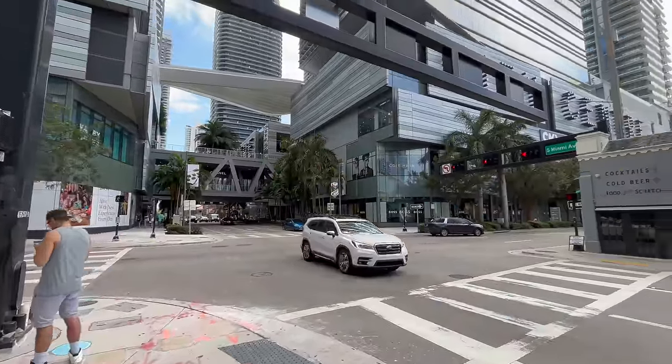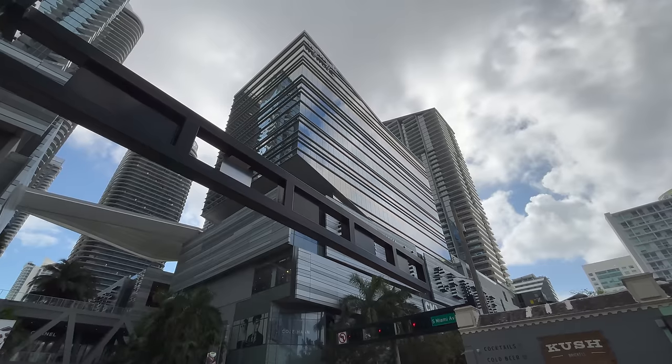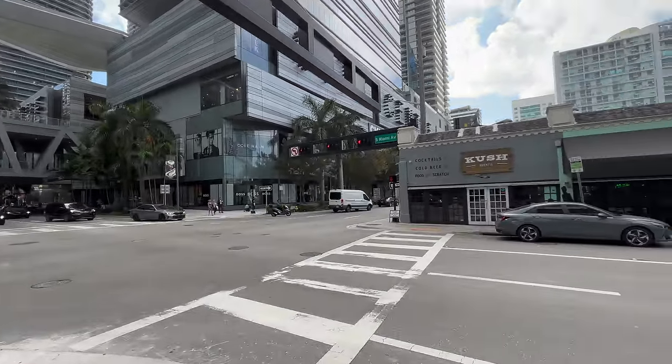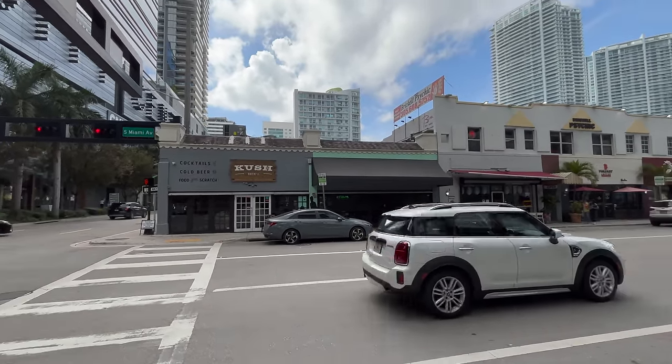We'll flip over to the wide angle lens. What you're looking at right now is the Brickell City Center. You have WeWork in here. You also have KPMG. There's tons of bars, restaurants, nightlife. Pretty much everything you can imagine is here in Brickell.